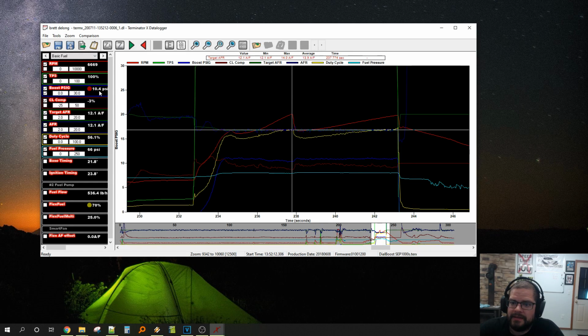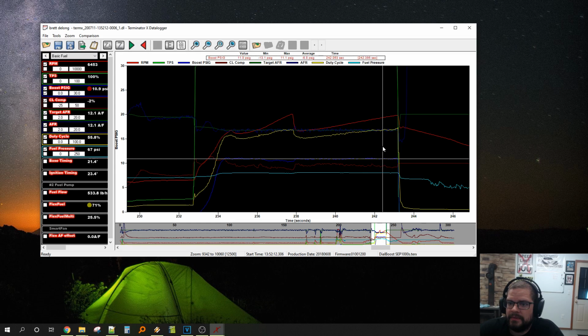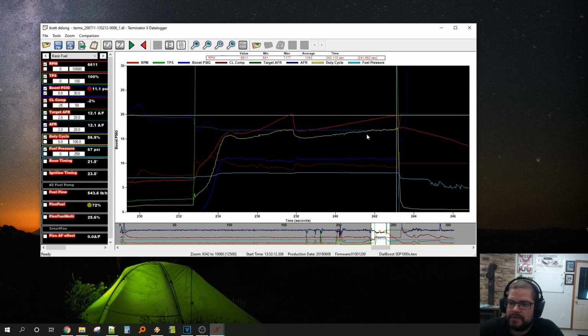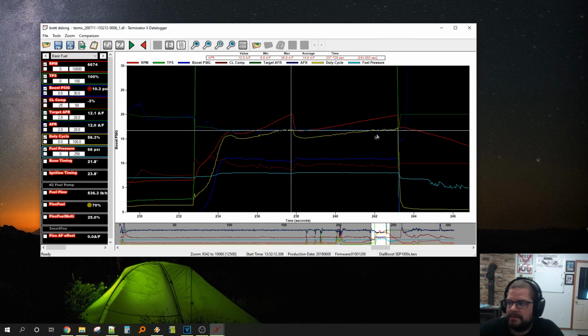So again, 10.4 pounds, trimming a little bit on closed loop. Probably because the weather was so awful. And whoop, I keep double clicking. 6,600 through the traps. Old Brett boy is going to probably need some gearing, but he knew that too. That's another reason why he didn't go full steam out the gate, because he's like, my gears are probably not going to like it. I don't want to change my gears. So that was a nice 6,600.